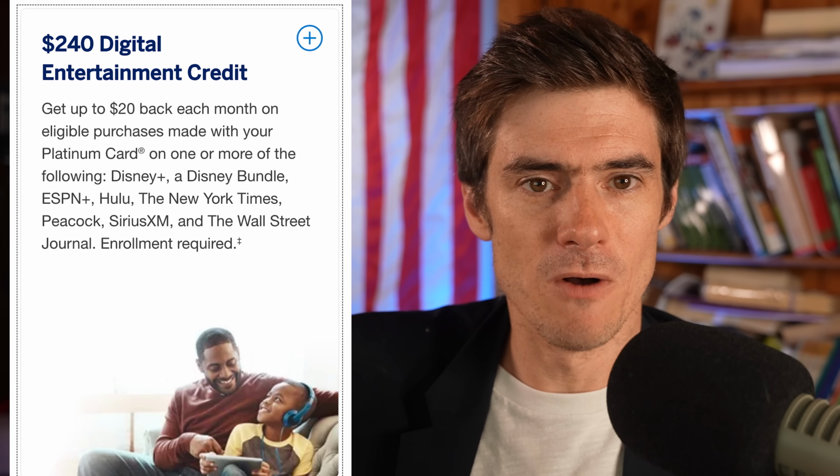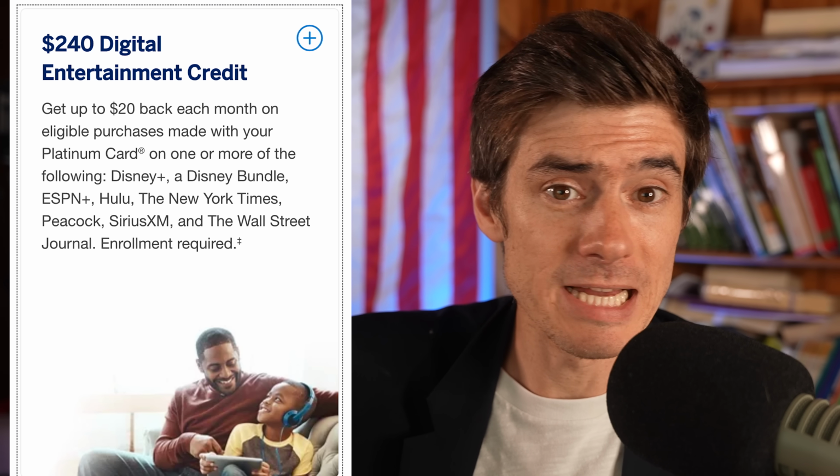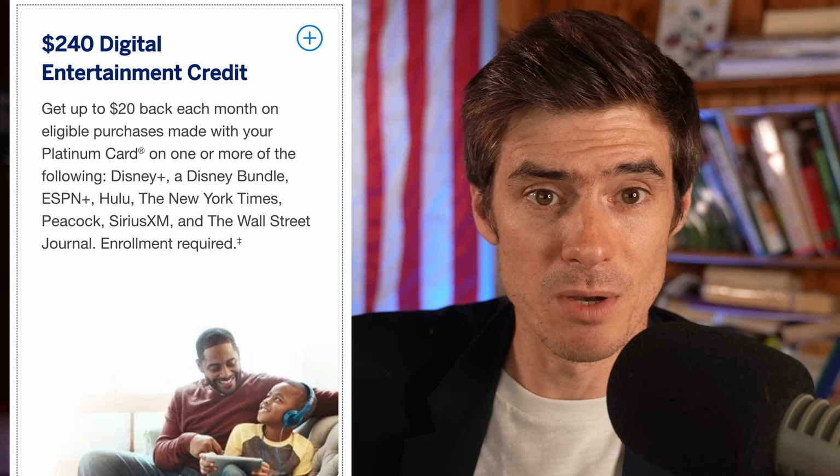Let's now move on to two more changes to do with the digital entertainment credit. One positive, one negative. If you don't know, the Amex Platinum offers a $240 digital entertainment credit. It's $20 per month. The negative change is that Audible is being removed from this credit as of October 2nd.